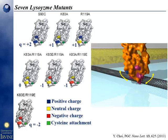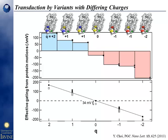Then we attached each of these to nanotube transistors. We measured it, we threw it in the trash, we grabbed another one, we measured it again. So we measured multiple devices with multiple different variants, and then put together an entire table of the results that we saw. And here I'm just going to summarize that table for you.